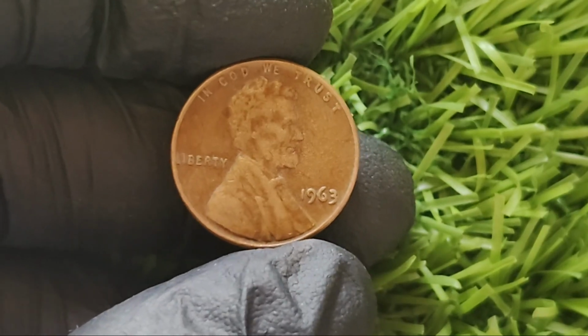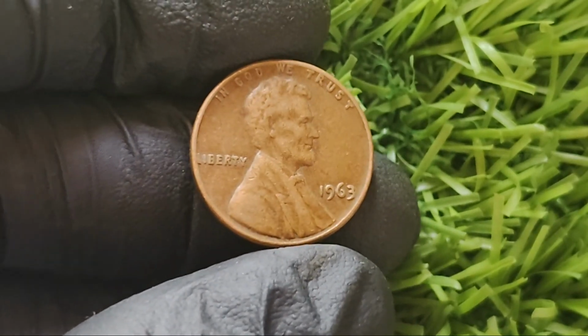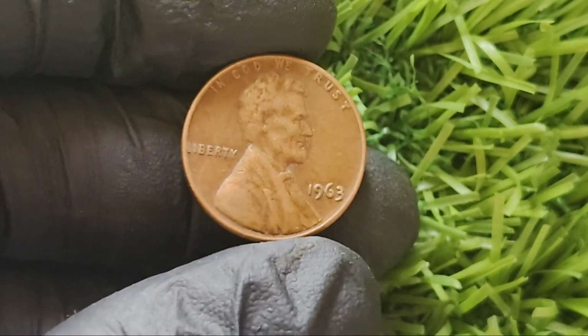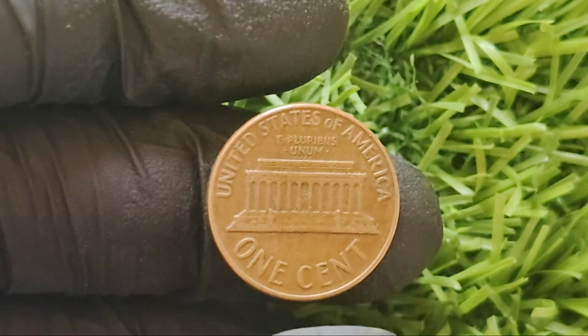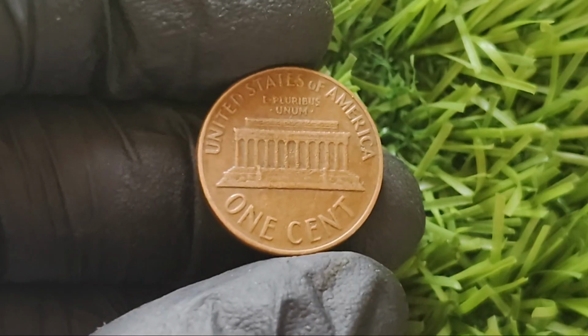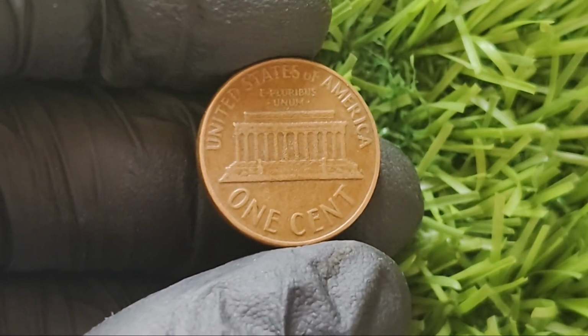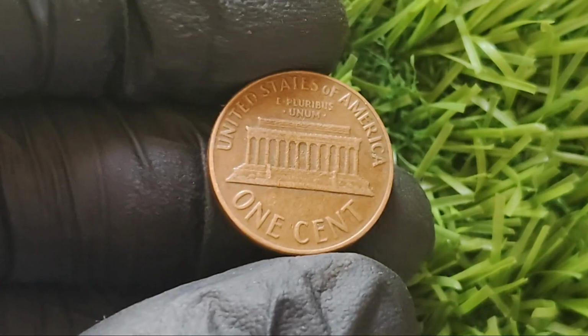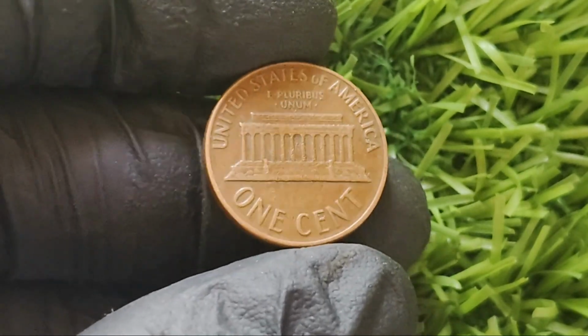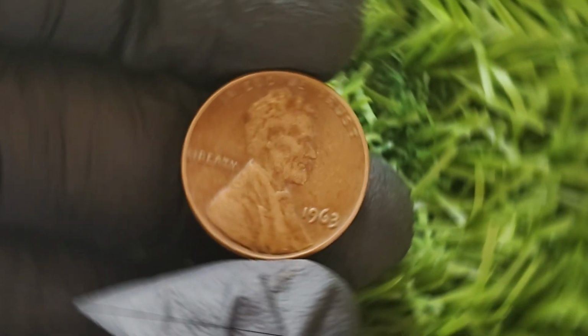The answer might surprise you. Start with old jars, shoe boxes, coffee tins. Anywhere you or your parents may have stashed spare change in the 70s, 80s, or 90s. Especially if it's been untouched for decades. Look for a 1963 date, no mint mark under the date, especially Lincoln's beard and the steps of the memorial, and if you're really lucky, signs of an error, doubled letters, misalignment, or unusual reverse design.